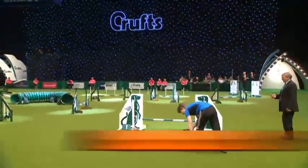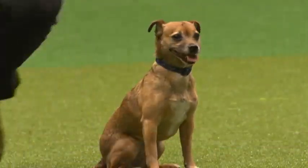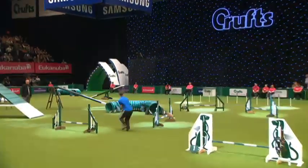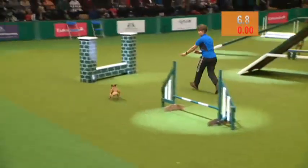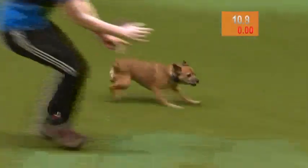So we're looking for a clear round. A double clear will win it. All the dogs still to come went clear in the jumping competition, so we want another clear round now on the agility, and they're in with a real chance. This is Lou Cadner with Poppy, a 6.5-year-old terrier cross. Little barky little thing, nice little bitch.